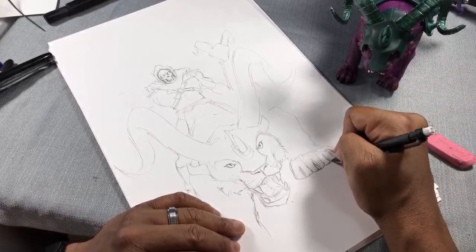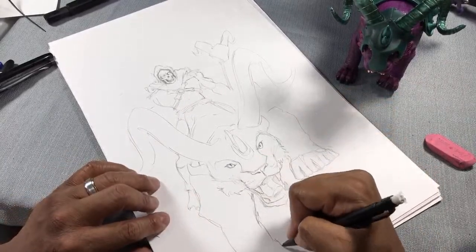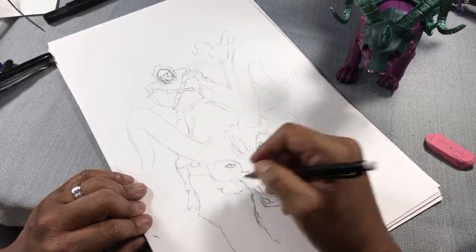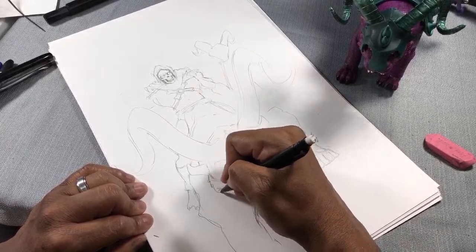Get those big old paws in there, man. Yeah, those paws are monstrous. Okay, I'm going to tighten this up a little bit here.